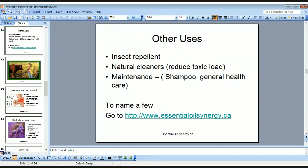It's amazing some of the things you can do. Salt, those types of stuff. And also, you can use essential oils in shampoo to help with dandruff, any skin irritations, general health care.